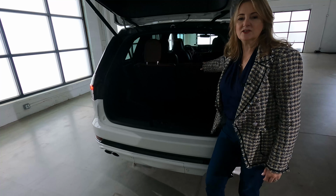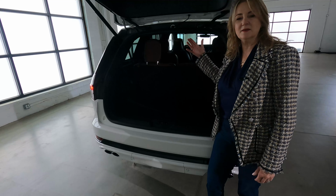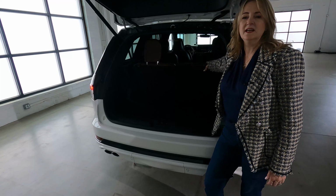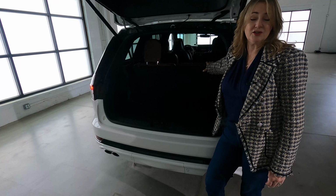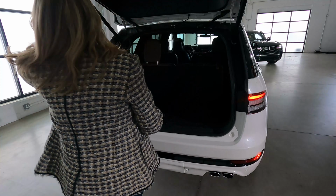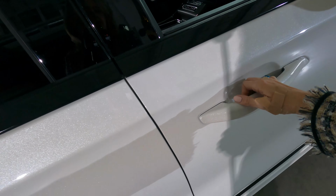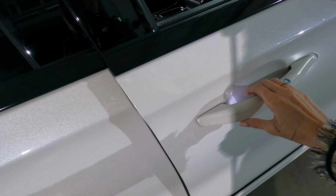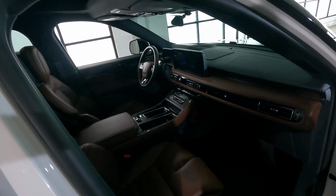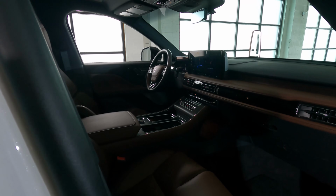So if you're putting a child passenger car seat here in the third row and the headrest impedes it, you can just put the headrest down. It folds right flat to the seat, and then it should not be in the way of your child passenger car seat, which is a really nice convenience. And so is this. I do love these door handles. They don't move. Look at this, no moving metal. That's just one of the luxury details I love inside the Lincoln Aviator. But let's go take a look around the inside.